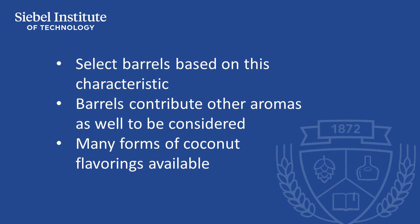For contributions from wood barrel maturation, the barrel should be selected to exhibit the desired level of coconut while retaining the other desired levels of flavor contributions. Brewers can choose to use coconut as an additive, with control factors being the type of coconut, such as flaked, shredded, or chopped, the intensity of aroma of the product, the amount of the addition, and the duration of exposure to the coconut.